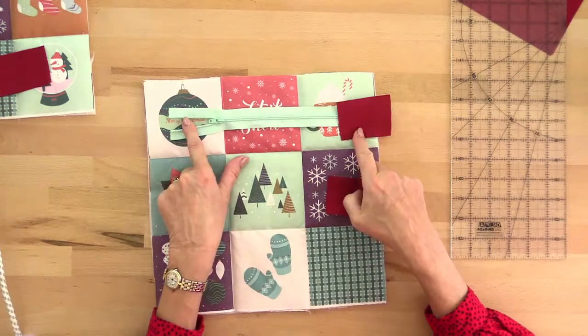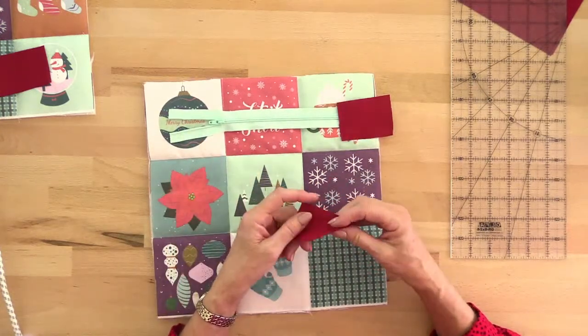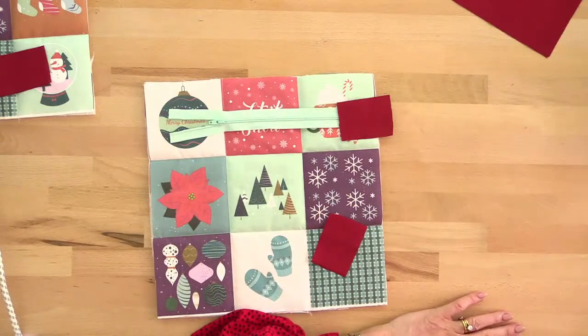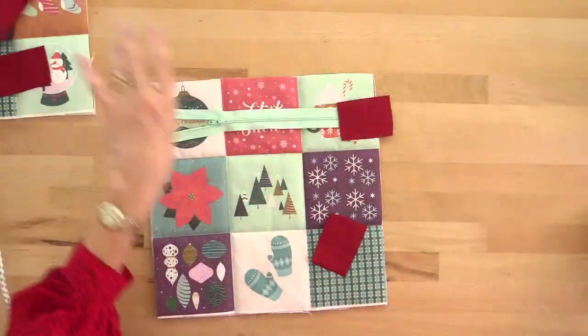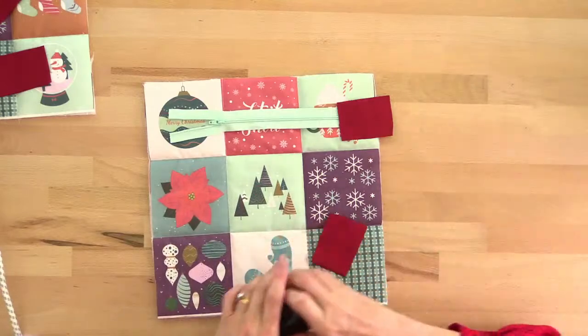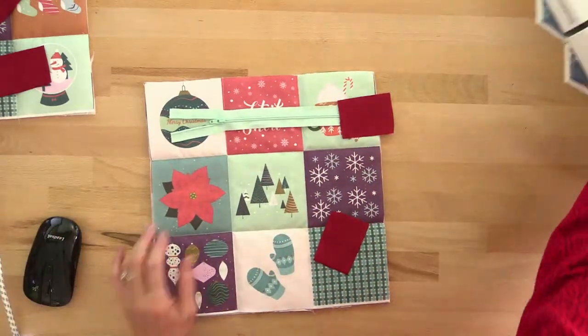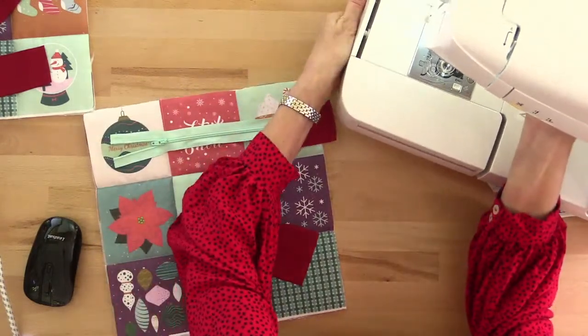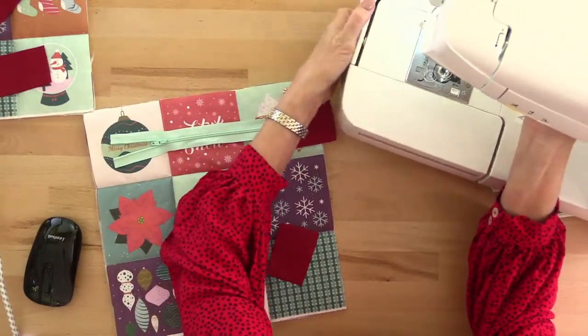We're doing tabs on ends of zips and cleaning sewing machines today. So I don't need that anymore. Let's move my lining out of the way and my mouse out of the way and bring in the machine whose accessory compartment isn't quite on properly. There we go.